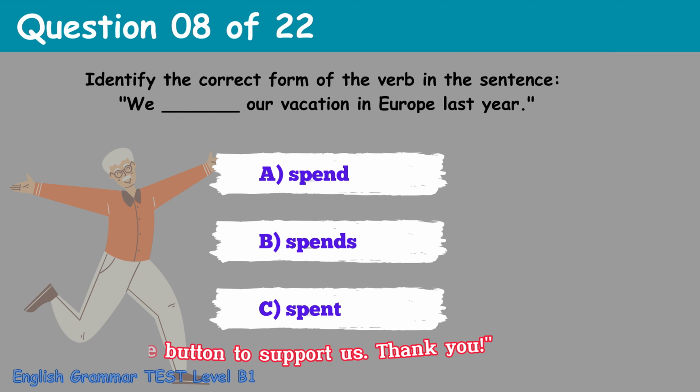Identify the correct form of the verb in the sentence. We ___ our vacation in Europe last year. A. Spend. B. Spends. C. Spent.